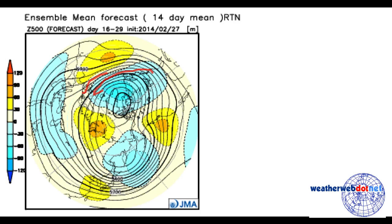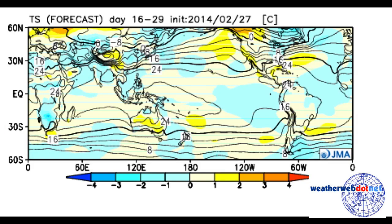It's basically at higher pressure down towards the southern half of the UK. So it's drier weather down to the south, and it all points to this idea of a milder month ahead, and a dry one too, certainly much drier than we've seen through the winter months.